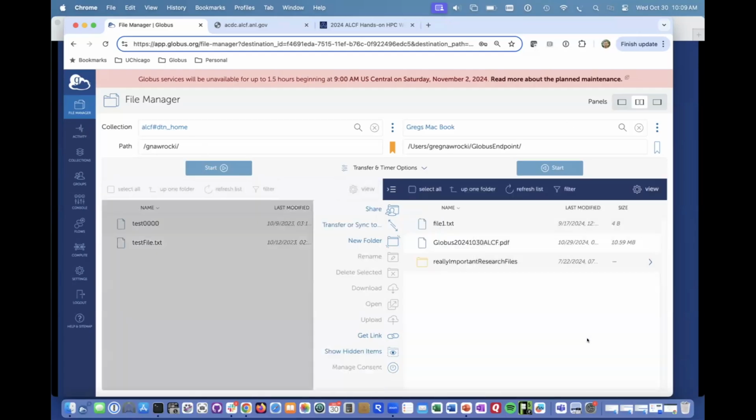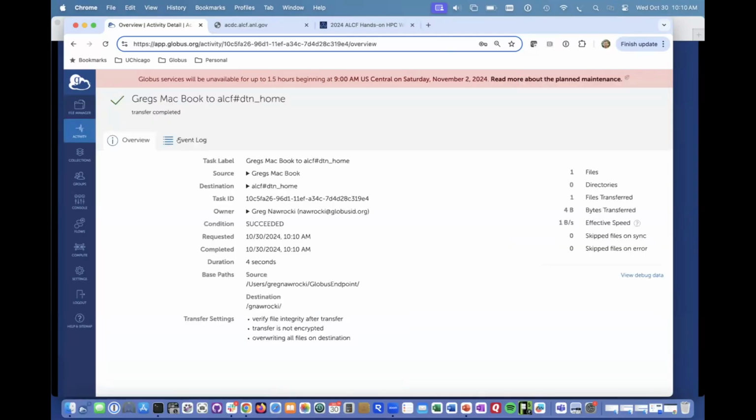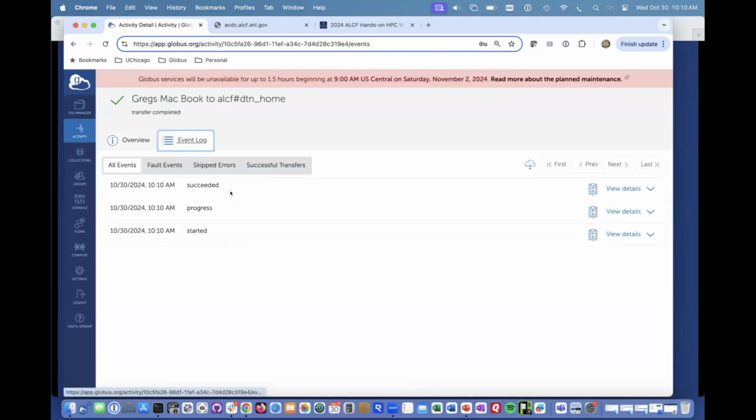So I'm over here at my, this is actually my MacBook. I've set up Globus Connect Personal. You can set up Globus Connect Personal to abstract your laptop as a file system or as a Globus collection. And if I want to transfer a file, I'll just select that, hit start, and away it goes. Obviously a small file, so this is going to go quickly. You can view the details of that transfer and view the event log. You can dig in, you can see it started, progressed, and succeeded.